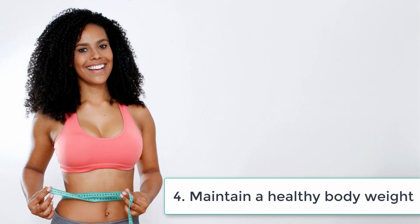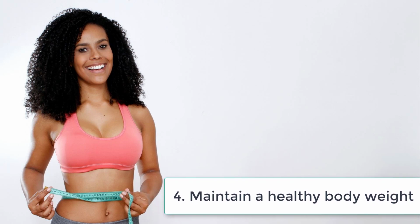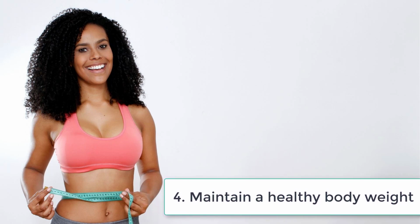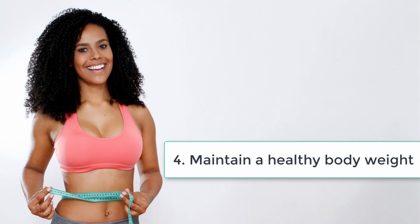Rapid weight loss, especially when it occurs due to fasting, may raise uric acid levels. Therefore, people should focus on making long-term sustainable changes to manage their weight, such as becoming more active, eating a balanced diet, and choosing nutrient-dense foods.